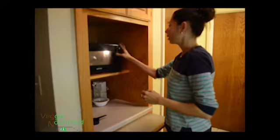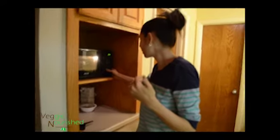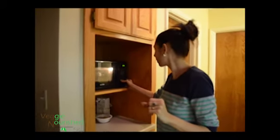So I'm just going to put it in the microwave. Here I'm eyeballing. I'll do about 4.5 minutes, but if I hear that the popping is getting slower, then I may just pull it out, and I can see how much has popped. Okay, let's start. I'm going to set it for 4.5 minutes. Okay, and now we just wait.